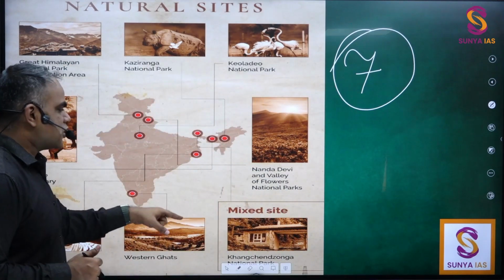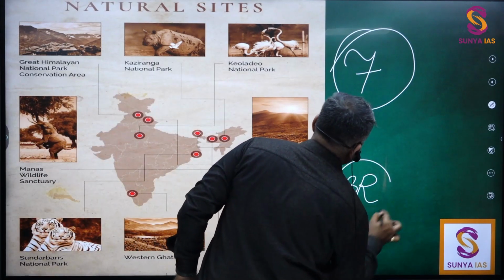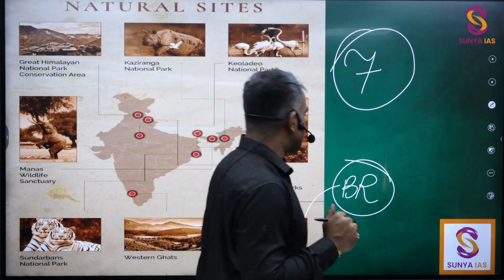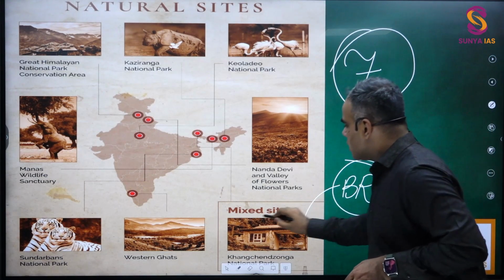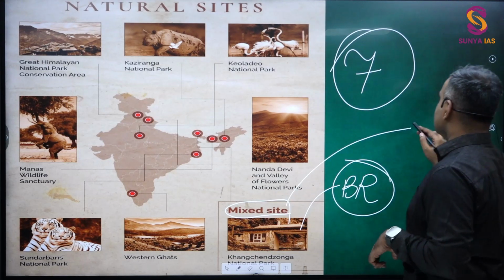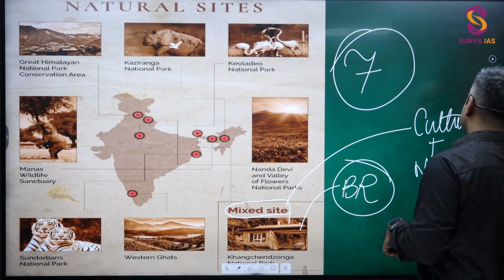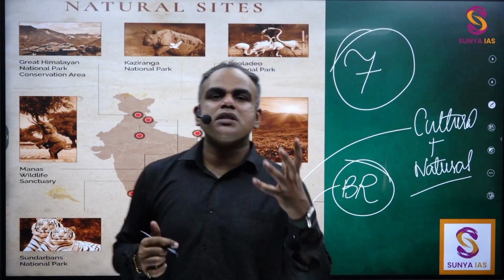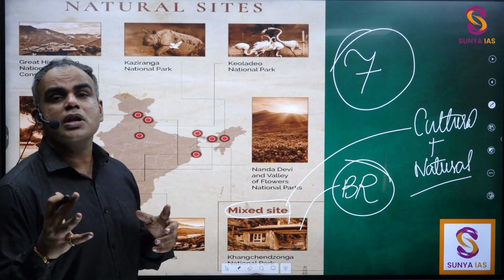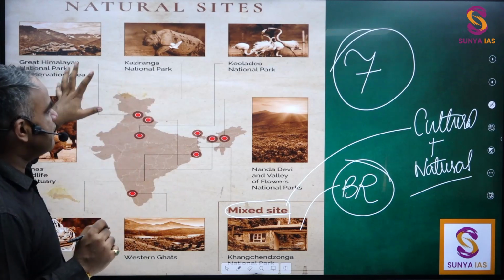Now Kanchenjunga National Park is in Sikkim. Kanchenjunga is also a biosphere reserve, okay. I will be covering biosphere reserve separately as well. So for now, what you can know is that these 7 sites are the ones which we are going to do, right? This one is a mixed site. What does that mean? It has both cultural as well as natural elements. For example, in terms of culture, Kanchenjunga will have Buddhist relics, Buddhist heritage, whereas when you think of natural, you can think of red panda in that particular region. Okay, so this is one. So one by one, we will be covering these sites.